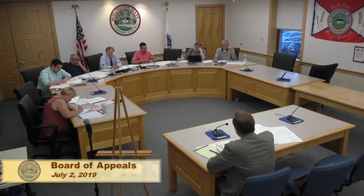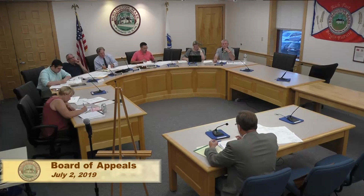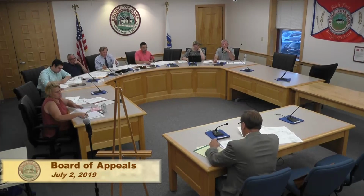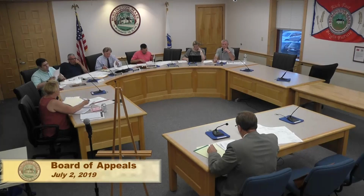Good evening, Mr. Chairman. Thomas Murphy for the applicant. This property is located at 17 Sear Street in Burlington. It's a single-family lot currently consisting of 32,969 square feet of land. It has 172 feet of frontage on Sear Street. The petition before you is to split that lot into two lots, both with a little over 16,000 square feet, both with 86 feet of frontage on Sear Street.